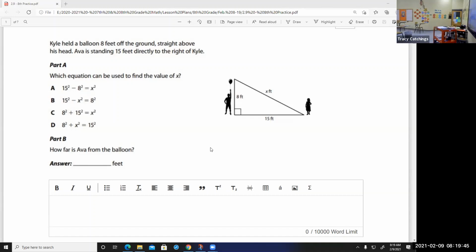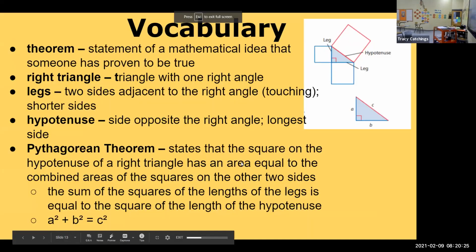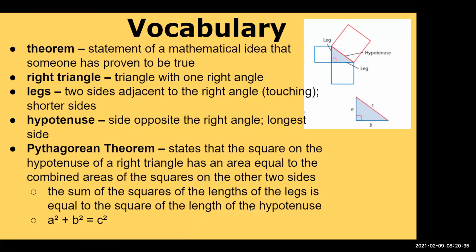Is it a leg? All right, so if we were to label that diagram as A squared, B squared, and C squared, what would my letters be? So yet again, I ask you, what is x? Is it a leg or what? X is the hypotenuse. Oh, okay, thank you, ma'am.